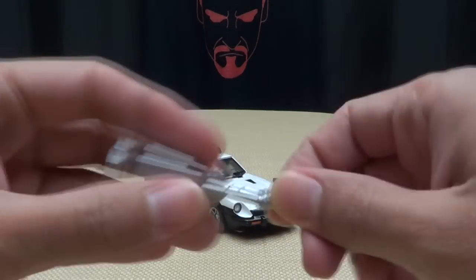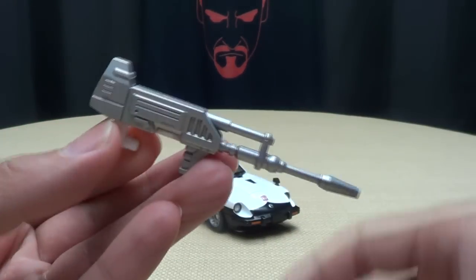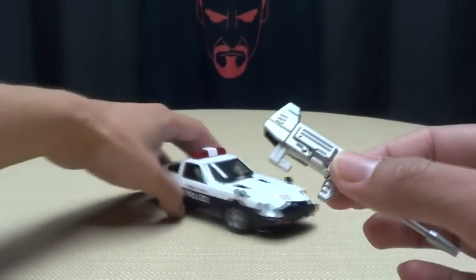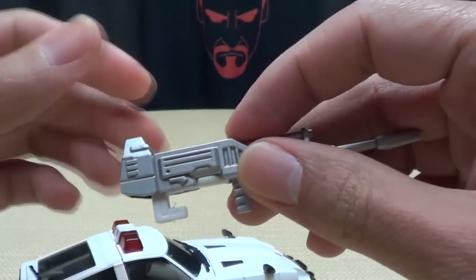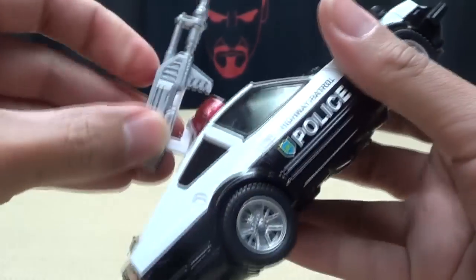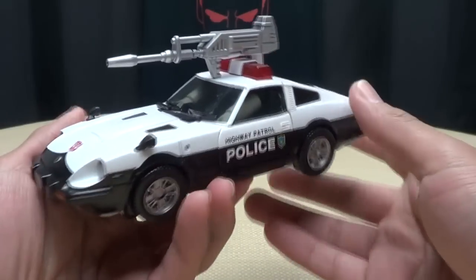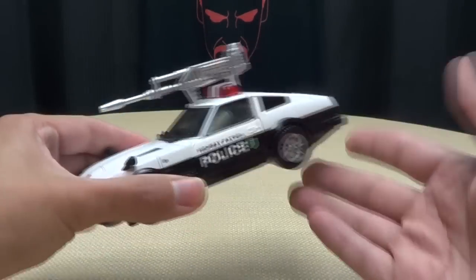Now, of course, he also does come with his weapon, which is very nicely done and looks like PROWL's gun. I love the way this came out. Just some nice detail going on there. Now, of course, you can store this in vehicle mode. If you'll see here, there is a slot right here behind that light bar. And you just take this tab right here, plug it into that slot, which now wants to fight me. Of course you do. There you go. And now you have a gun on top of the car. Why not? Dare I say why not?